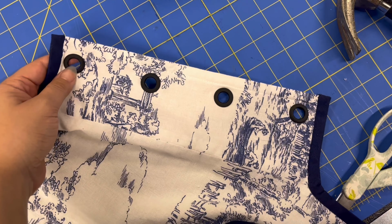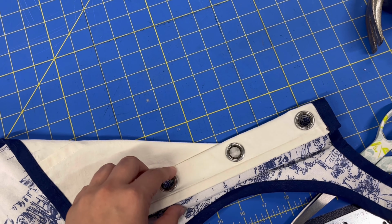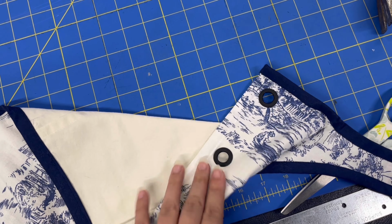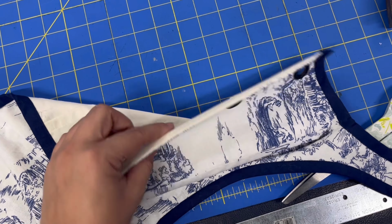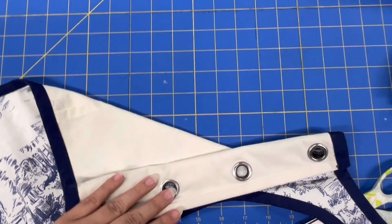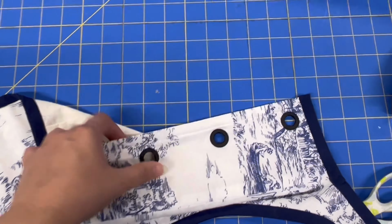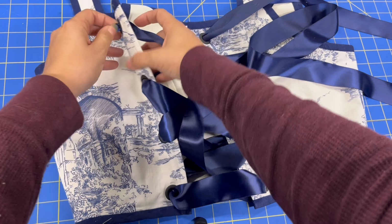If you're using smaller grommets, I definitely recommend stretching the holes with an awl or a knitting needle instead of cutting them, but I just did not have the patience to do that with these, so I did cut them. But it is better for the longevity of your garment and your grommets if you can stretch the hole instead of cutting it. For the lacing, I just did a crisscross with a tie-up at the top.